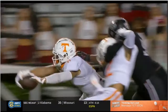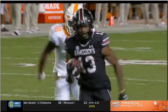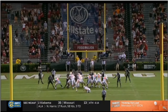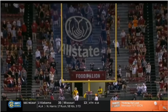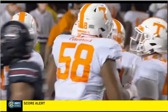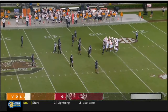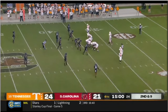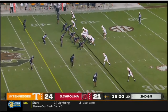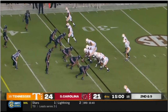Well, this tells the story. Tip pass to Shi Smith, who's been targeted, and Henry To'oTo'o takes it in. Pick 6. South Carolina answers in the third quarter. Another slant to Shi Smith in the slot. And then Samaglia, who was able to hammer a couple of game winners, able to get up there, does a great job of splitting the uprights. Missed a field goal earlier in the third quarter, was able to get UT back on top.